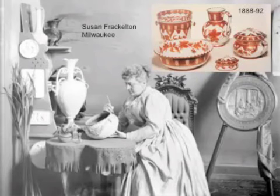That's Susan Frackleton, who's a very important early China painter and founder of the National League of Mineral Painters, which was one of the earliest groups of China painters that exhibited together. And she had a China painting studio in Milwaukee. She had a lot of men and women that worked for her that decorated mundane things like this toilet set. But she also went in later to making art ceramics. That's not part of our story.